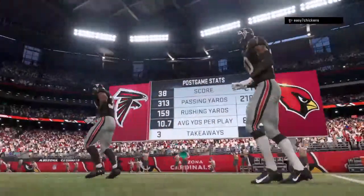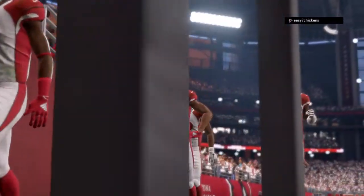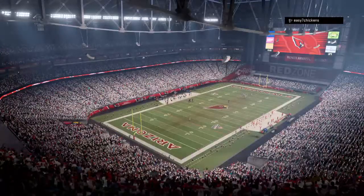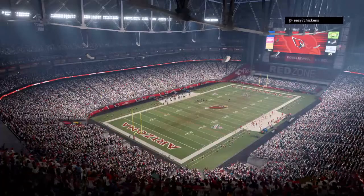So for Atlanta, they climb back to 500 now at 3 up and 3 down. And they will head back home next week. Meanwhile, for Arizona, the losses are piling up as they drop to 1-5 now. And they'll look to regroup next week as they head to MetLife Stadium to take on the New York Giants.